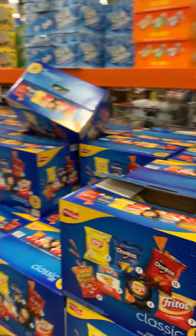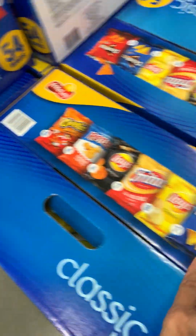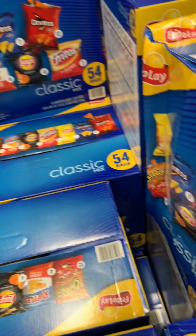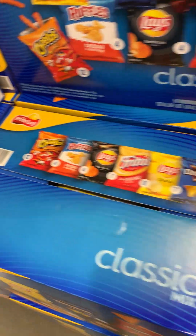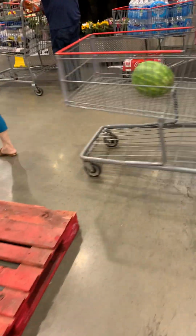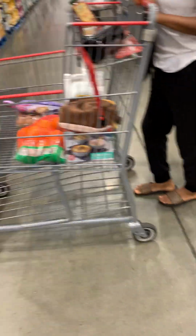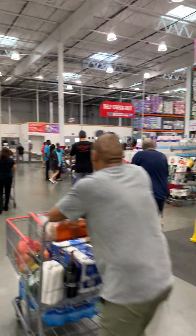You need a big pack of Cheez-Its so you get all your different flavors. It's $19.99, but you want all the good for them, because they come in a big box. $19.99. They packed them here today. Yeah, packed their beef. I'm getting their groceries.